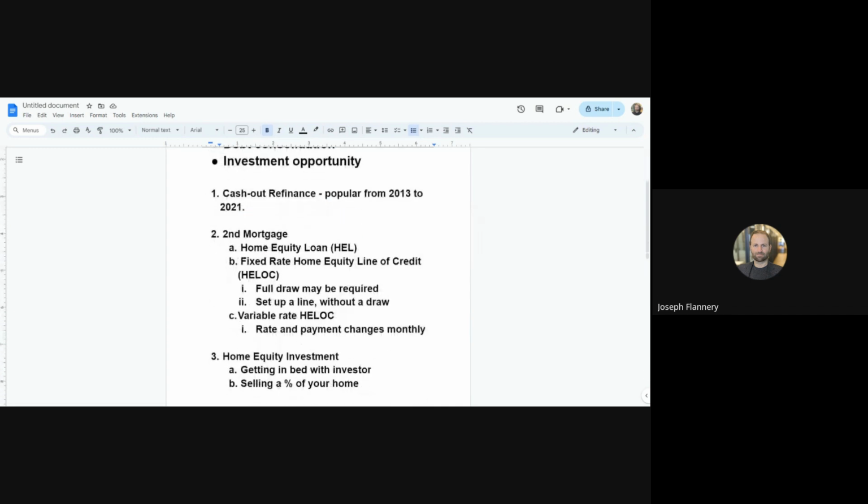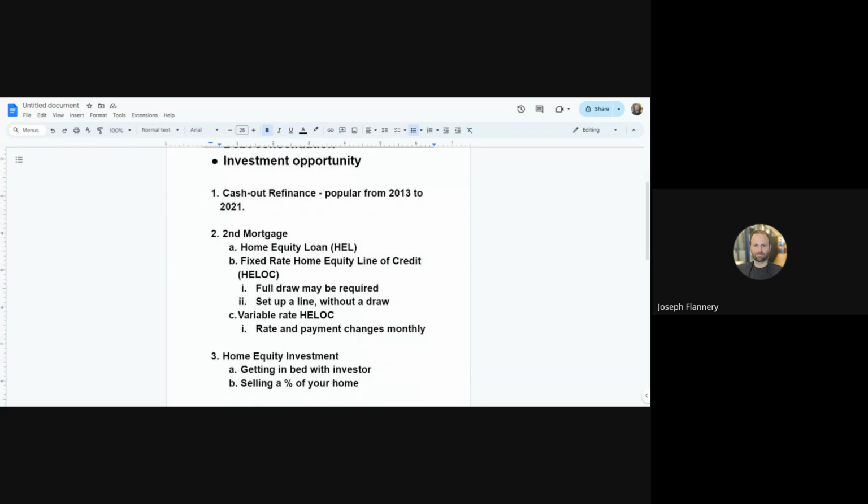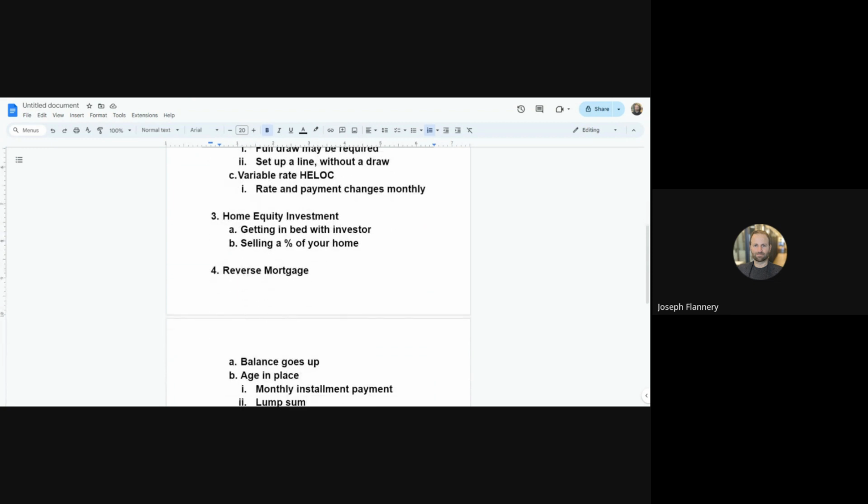So these are the 3 reasons I see. Here are the 4 ways to tap into your equity. You have cash out refinance, you have second mortgage options, which are home equity loan and home equity line of credit with variable rates on a HELOC, you have a home equity investment, and you have reverse mortgage.